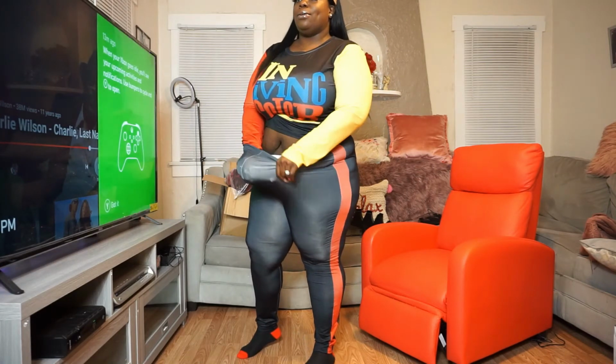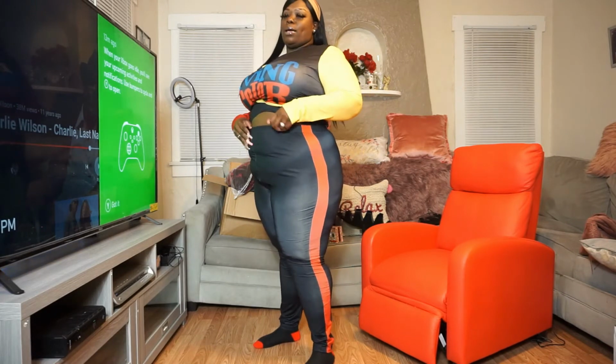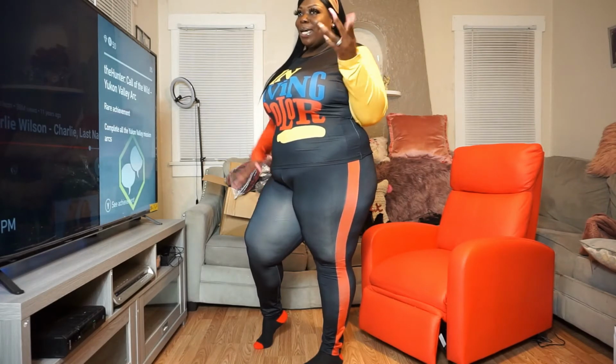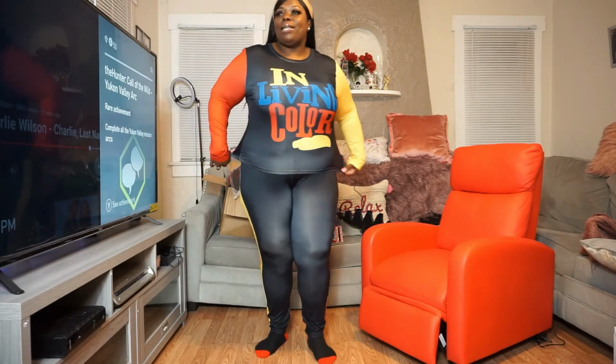Like I said, y'all, you got to size up with them. So all that room up in there, y'all see it go all the way up my stomach. But it fits my curves just right. It squeezed my little sides in and makes it look like I got a little Coke bottle shape, just a little bit. It looks all cute, y'all. What y'all think about this set? I really like it.